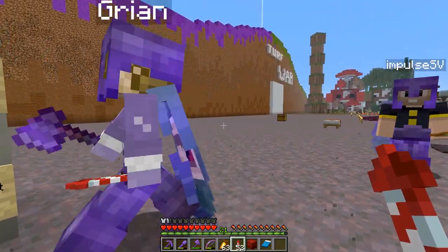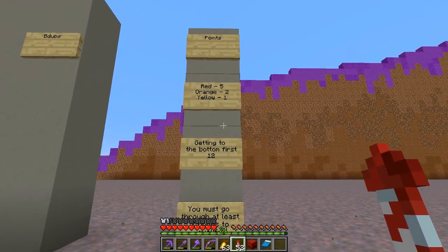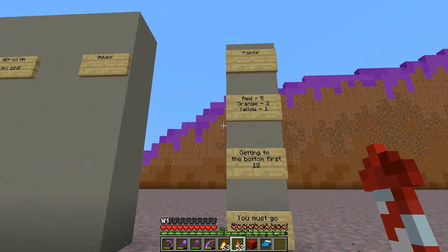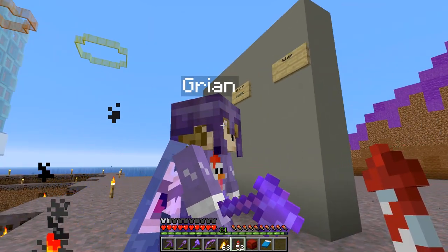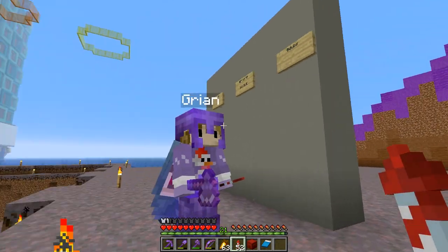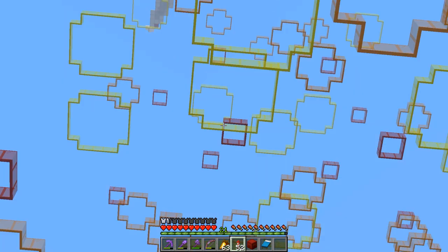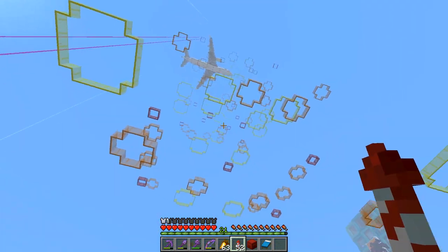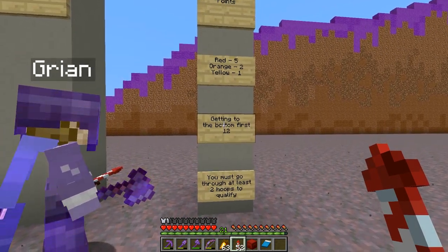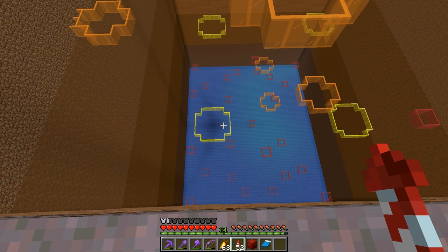If I could draw your attention to this pillar here, this shows you the points. So you're both going to be jumping out of the plane up there and trying to fly through as many hoops as possible, making your way down to the water below. What you pass through dictates how many points you get. Red is 5 points, orange is 2, and yellow, which is the biggest one, is 1 point. And it is a race. You are both jumping out the plane at the same time. The first one to get to the bottom gets 12 whole points, which is a lot. It's a big deal to get to the bottom first. But you must go through at least 2 hoops to qualify for that 12.